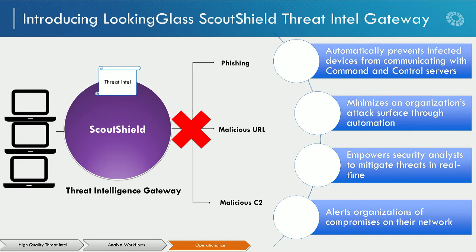So the latest and the greatest threat feeds that ScoutShield acquires from LookingGlass protect the organization from the malware or the phishing websites which have been active in the last few hours, and protect the organization's computers or users from accidentally accessing those malicious content. Again, it minimizes the organization's attack surface through automation. Because these are the highest quality threat feeds, these get blocked automatically and thereby reduce the organization's attack surface.